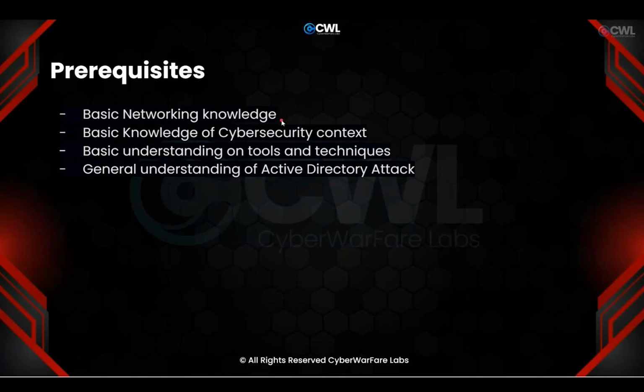One slightly higher prerequisite is a general understanding of Active Directory. If you know a little bit about Active Directory attacks, then it's really good. At least if you know how to set up Active Directory, or know the basics of it, it will be really helpful. However, all the lab setup we will be guiding through the video, so there is no issue with that. But if you have prior knowledge of Active Directory, it will be more helpful.